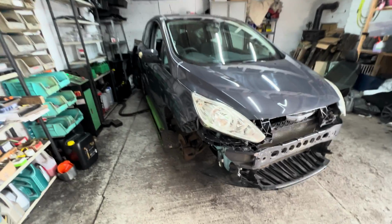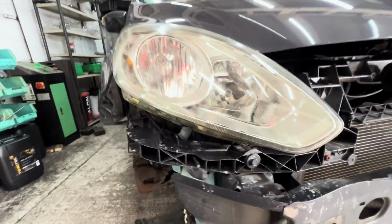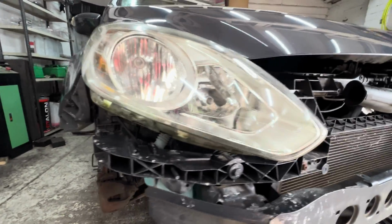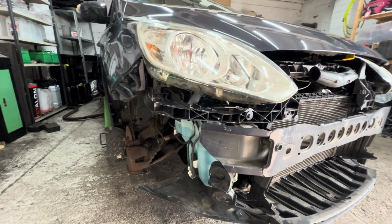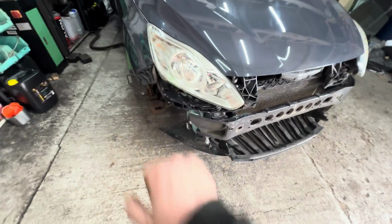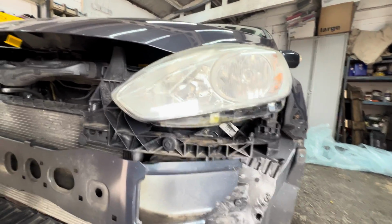Well, guys, what do you think about that then? First of all, let's have a look at these lights because they were bad. And as you can see, they've come out really, really good. Nearly new, but not quite. But definitely a massive improvement from what they were before. Yeah, just really, really cleaned up. In fact, this one is probably better now than this one. This one is a little bit more cloudy, so I might have to do that again.